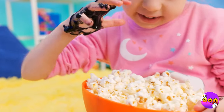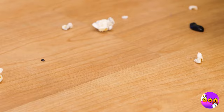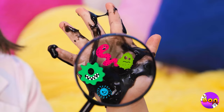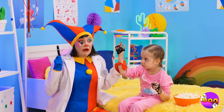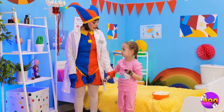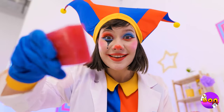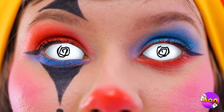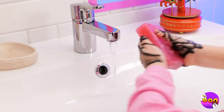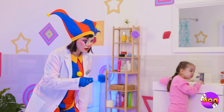Ew, your hand's all messy. Wait, don't eat with it. Well, whatever that glop is, it's full of germs. Here's what to do. Wash it off with some soap. I think Pomni's taking a little nap. So let's start washing up. And don't forget, soap can be pretty slippery.